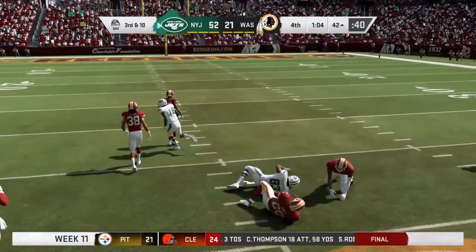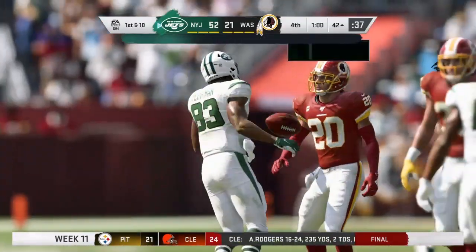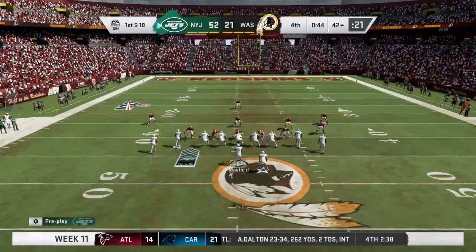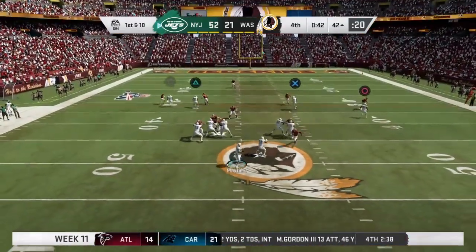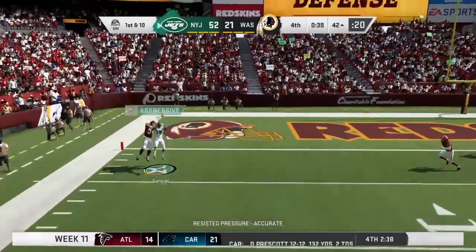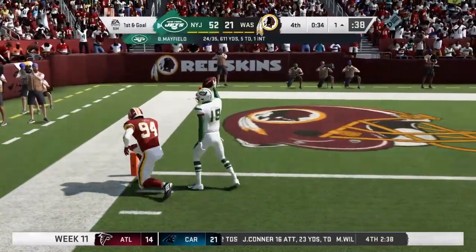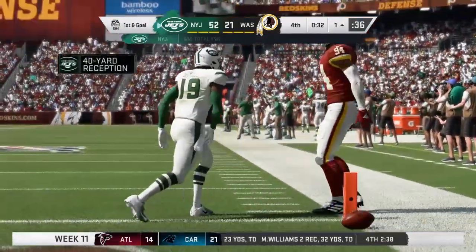It's Perriman. And he'll have it past midfield almost to the 40 before being taken down. He has a knack for finding his way open and completing the connection. Taking a shot for... And this is caught. Big yardage that time for the Jets. And even 40 yards.